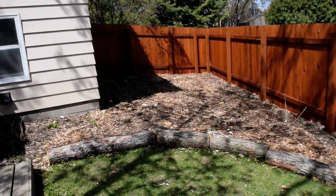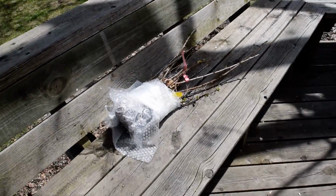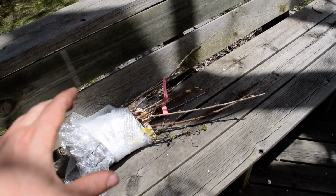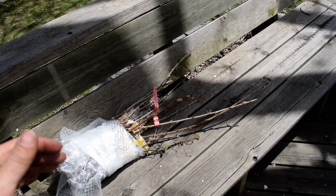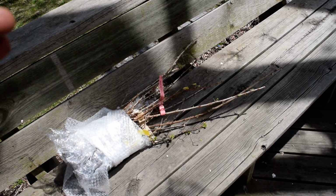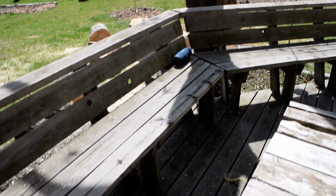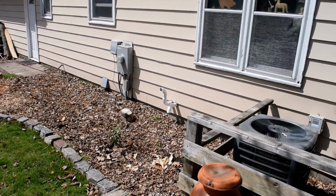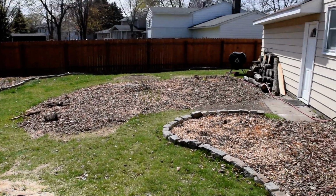And speaking of berries, I guess the last thing we can talk about is this pile of sticks here. This is 12 different fruit bushes all in a little pile. So we've got 4 gooseberries, 4 currant bushes, and 4 honeyberries that will be planted throughout the backyard. Originally we had planned on putting at least some of them up front, but I think for now we're going to keep things in back, and maybe I'll take cuttings and we'll figure out how that goes.